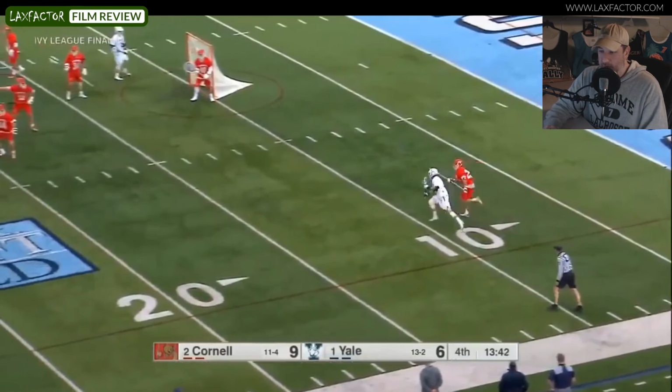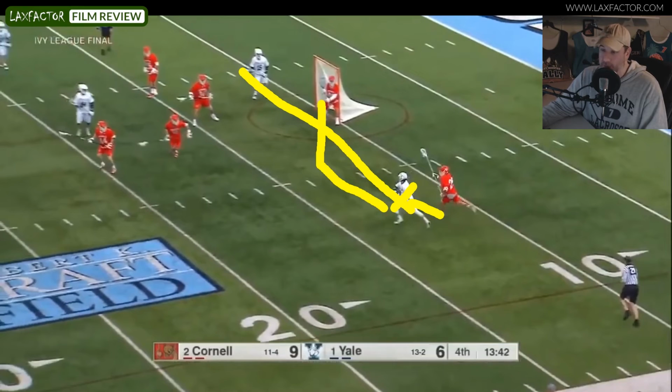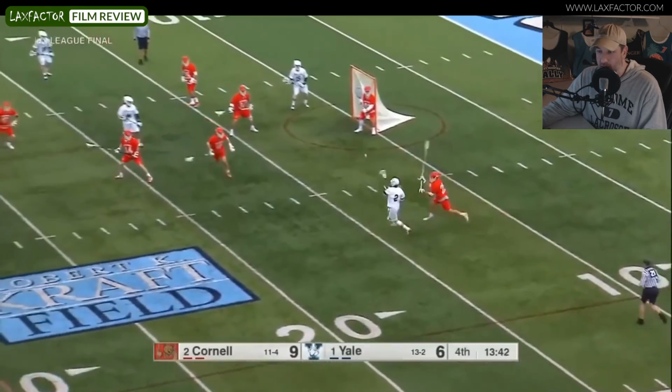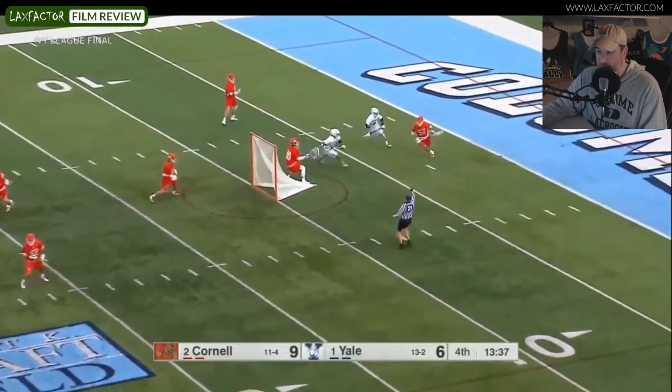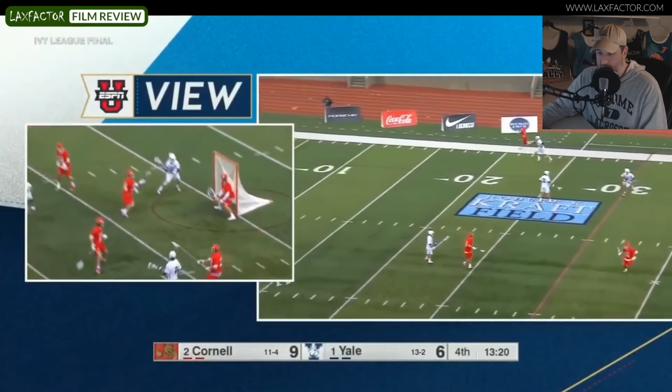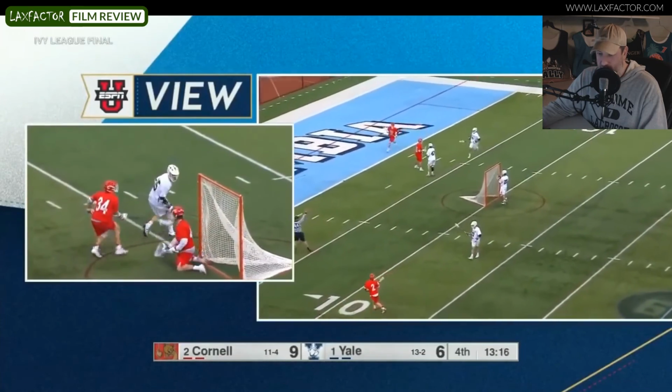And here's an example. Reeves, he has the step. You see, there is no help here. There's nobody for days. I don't know why Reeves didn't just keep coming and get that shot off here. He's going to try to put this across crease. And once again, this is where your hot goalie. Beautiful save by Knight right there. Going to see it right in there. Look at that save. That is disgusting.